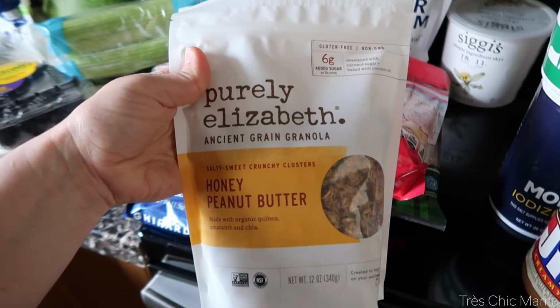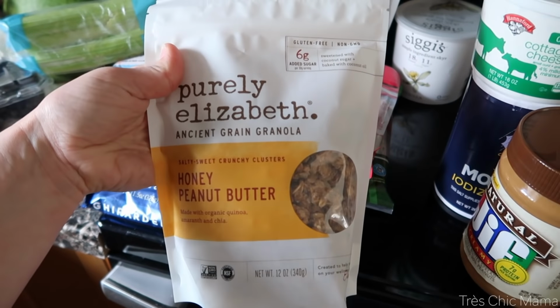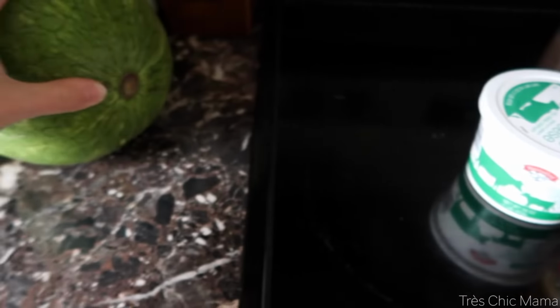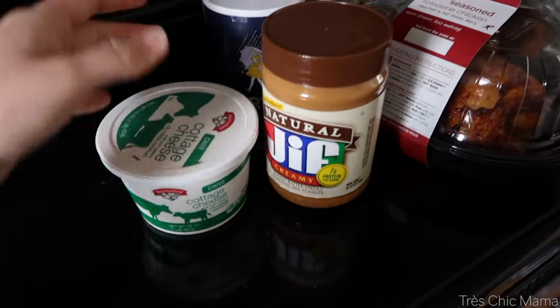I'm out of granola. The Purely Elizabeth is my favorite. This one is the honey butter. I just love Purely Elizabeth granola. I've had several different flavors and they're always delicious. Slowly but surely putting the things away as I film them so that they don't get warm or anything.